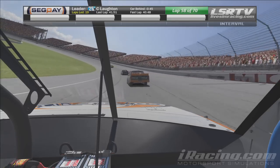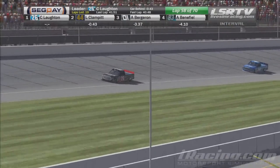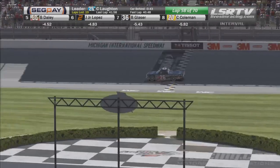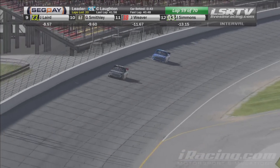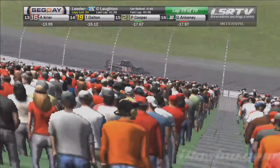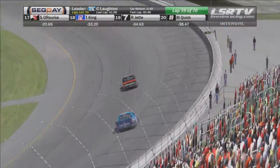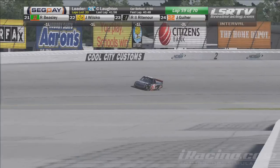Up front, though, Chad Lawton starting to open up a gap as we come across the start-finish line. 6 laps to go in this one tonight, and he's pulled out to about a half-second lead right now, some 10 car lengths, or truck lengths, I should say, over second-place running Logan Clampett. Logan has led quite a number of laps, but I definitely say it's going to be a dogfight who leads the most here.